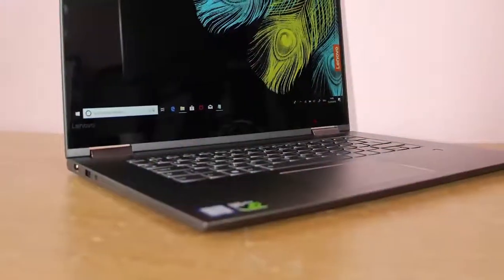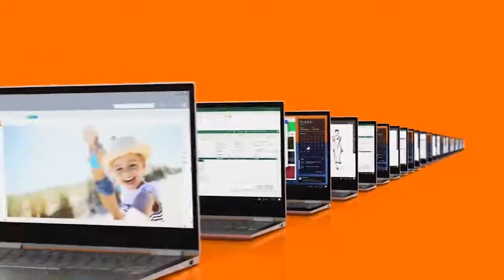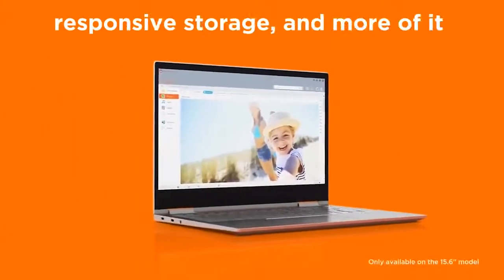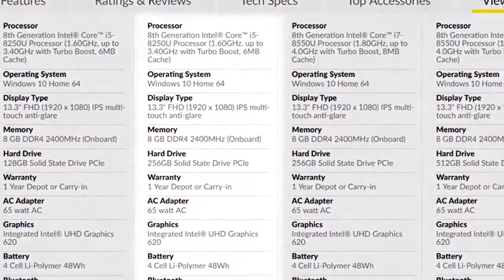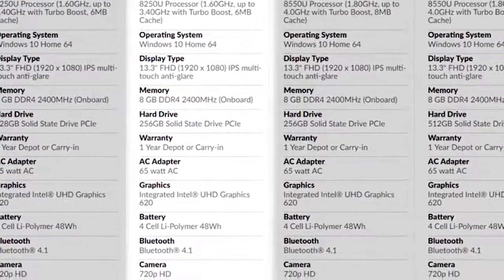The keyboard might not be quite as good as one of Lenovo's professional ThinkPad models, but the keys do have a fair bit of travel to them, and they're actually very comfortable to type on. When it comes to performance, you're actually getting a pretty good deal as well. If you're willing to spend like $950, you can get an Intel Core i5-8250U, 8GB of memory, integrated Intel UHD 620 graphics, and a 256GB SSD.